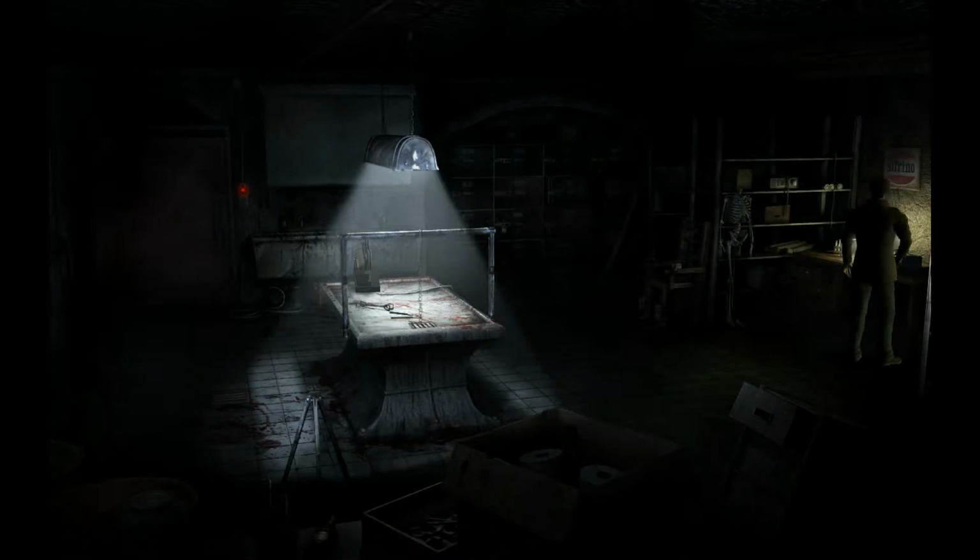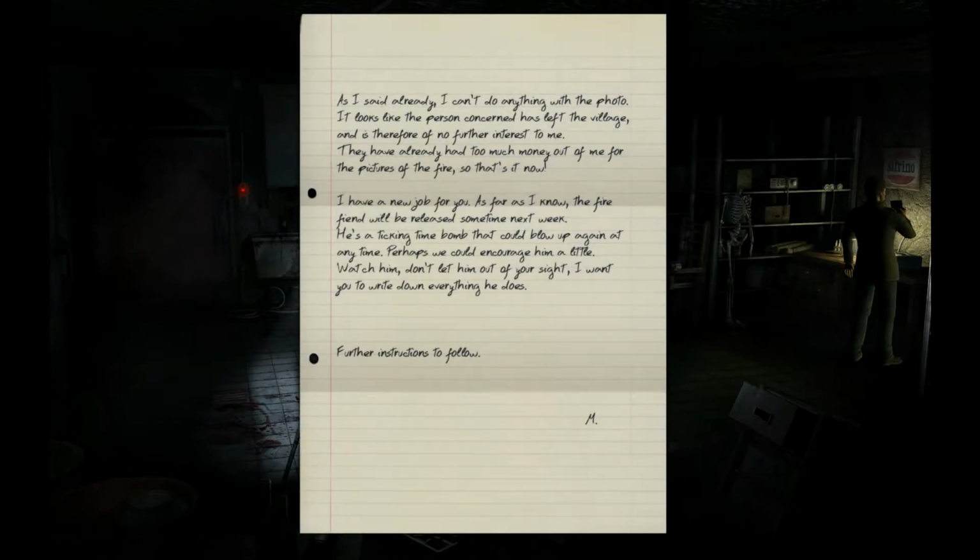Let's see. As I said already, I can't do anything with the photo. It looks like the person concerned has left the village, and is therefore of no further interest to me. You've already gotten too much money out of me for the pictures of the fire, so that's it now. I have a new job for you. As far as I know, the fire fiend will be released sometime next week. He's a ticking time bomb that could blow up again at any time. Perhaps we could encourage him a little. Watch him, don't let him out of your sight. I want you to write down everything he does. Further instructions to follow. M.